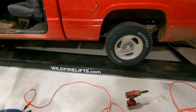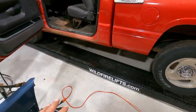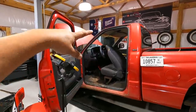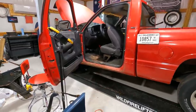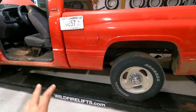Let me tell you something. I haven't said thank you to Wildfire Lifts in a while, but man, this lift is a lifesaver. Today, no joke, when it comes to those wires all the way at the top of the motor that you can't get to from the top, you have to get to them from below. Imagine laying on my back trying to do that. No way, man. This saved my back today, literally.